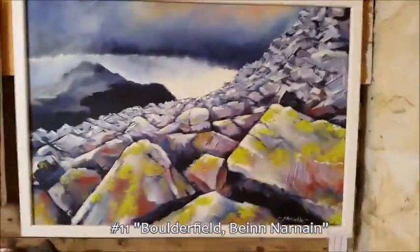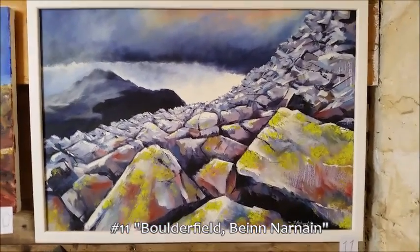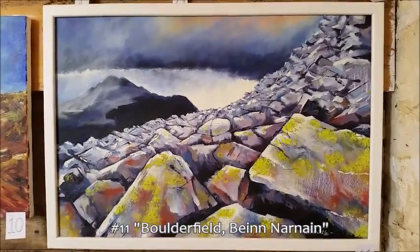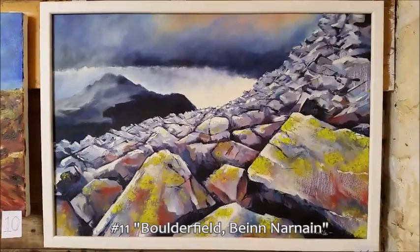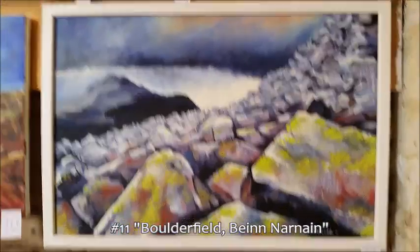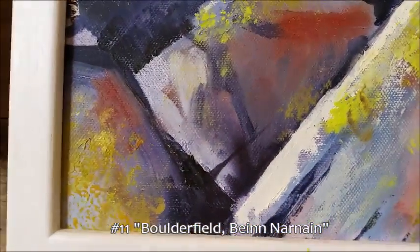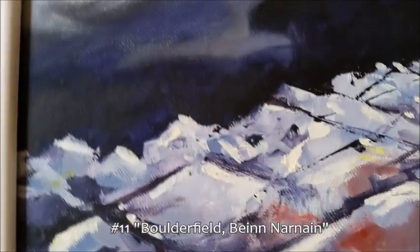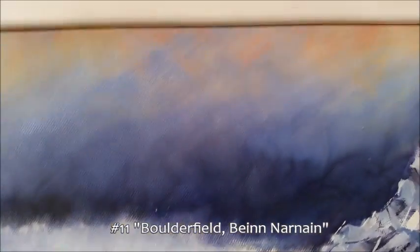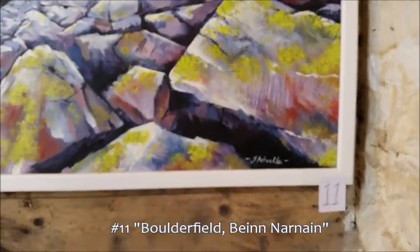Number 11. This is a boulder field on Beinn an Fhurain in the Arrochar Alps. You can see the bright green lichens on the rocks there, and the hill in the distance looking brooding is Ben Ime. So heavy skies, lots of atmosphere in that one. We've been neglecting to show some detail these last couple, so we'll just move into the paint surface here. Let you have a look up close. So that is Boulderfield, Ben Narnain, number 11.